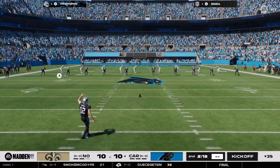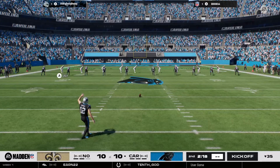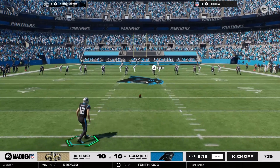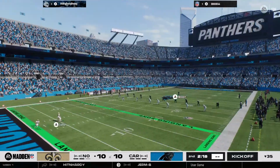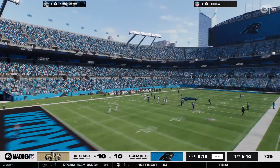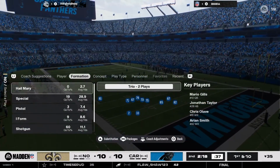Jake Moody to kick off. All level at 10 as this one's kicked off. This one is going to sail through the end zone for a touchback. First and 10 at their own 35-yard line.